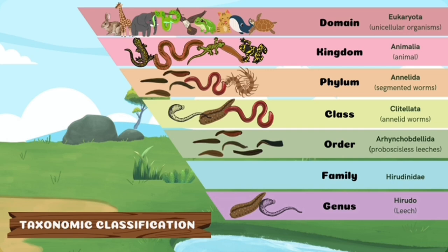Next, the genus Hirudo. The genus Hirudo includes leeches that are typically large, robust, and have a well-developed sucker at both ends. These leeches often have distinct dorsal color patterns with stripes or spots that can vary by species. Members of the Hirudo genus are known for their ability to latch onto hosts and consume blood for nourishment. They play a vital role in medical application due to their natural anticoagulant secretions.